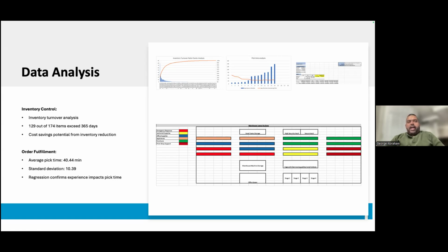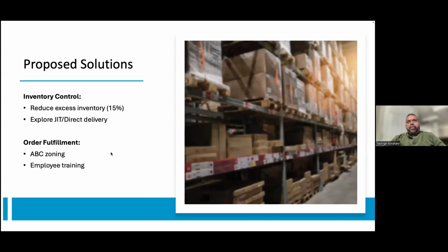Order fulfillment, each individual was taking approximately 40 minutes to pick it. And the standard deviation, meaning if you take an individual's pick time compared to someone else's, would have a 10-minute deviation. So that was a little too much of a deviation, and with training, we were able to reduce that.